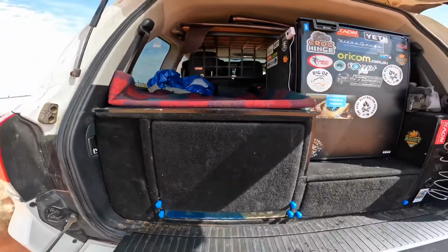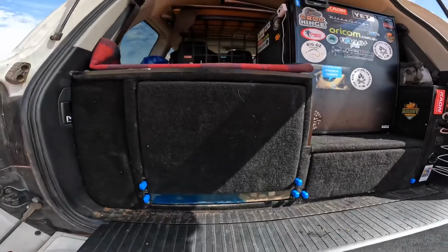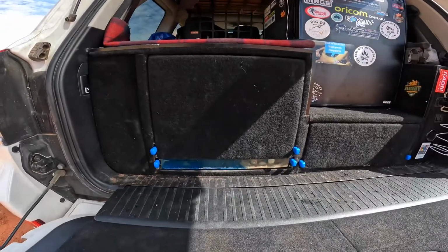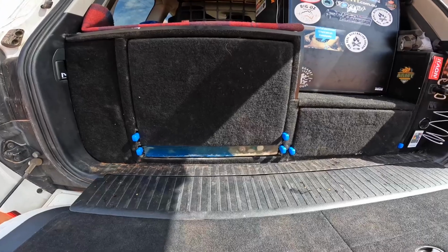But what we did here, we did a custom job. My father-in-law is a builder, and we wanted the biggest drawer setup we could fit here. So I'll have to put the camera down in a second because I need 2 hands to open it. Underneath is a slide-out table. Again, we did a bit of a custom job here, something pretty cool that I'll show you shortly.